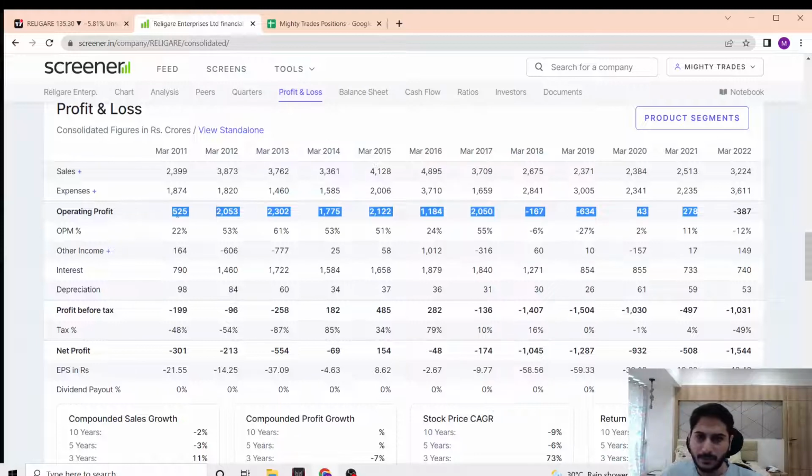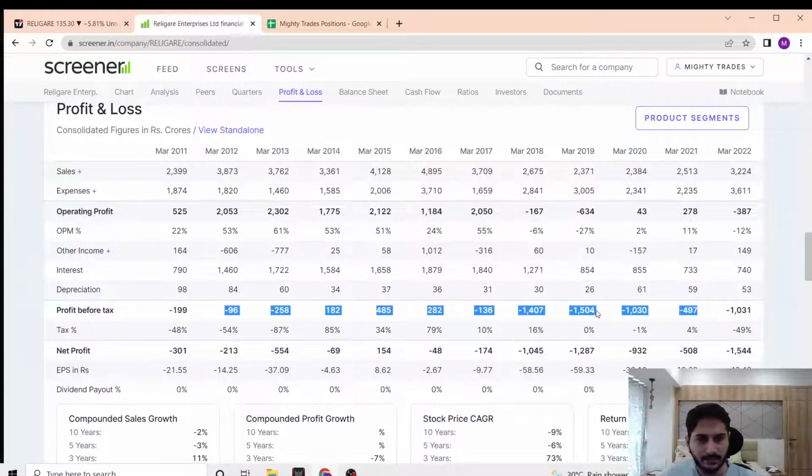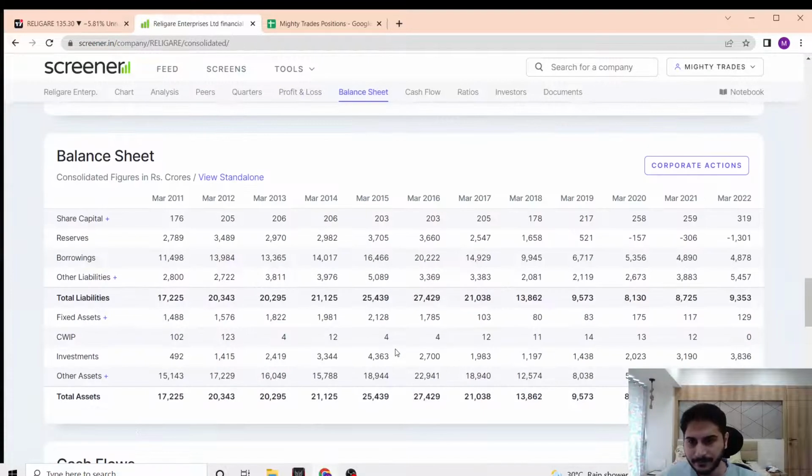Operating profit has also been up and down, as we can see. Margins got terribly crushed during 2018, 2019, not sure why. In 2022 also the margins are not great. They are paying a whole lot of interest. The profit before tax has been negative for multiple years, as we can see since 2017. It's not posted any profit whatsoever, and the net profit has also been negative for multiple years. There's only 1 year where I can see that the company posted good profits.